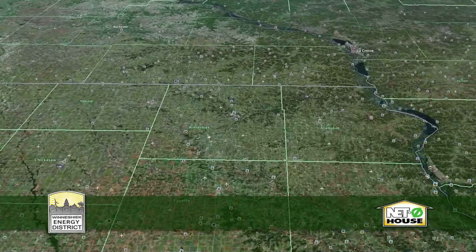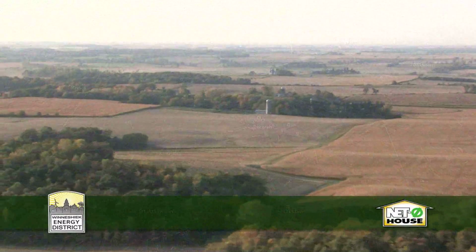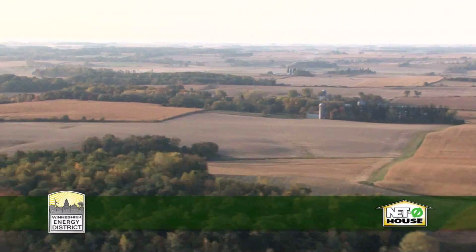Winneshiek County is the first county in the nation to have an energy district, but we're certainly not going to be the only ones for long. What the Winneshiek Energy District is doing is good for the local economy. We've worked with hundreds of small business owners and homeowners to help make their buildings more energy efficient. When they save money each month, that money stays within our community. They're also hiring local contractors and getting materials from local sources. It's all good for the local economy.